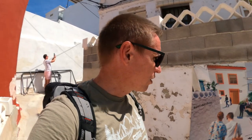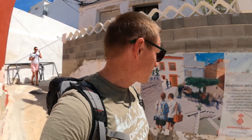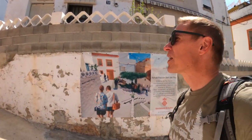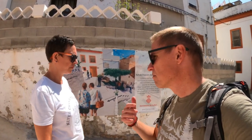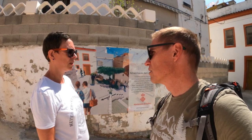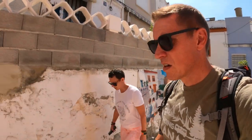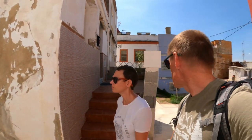So, what we've just stumbled across is this, which is telling us that this area is about to undergo some major rehabilitation. What's the word we normally use in English? Reform, though that's Spanish as well. Whatever it is, I can't think. Renovation. That's it. Renovation of this local area.